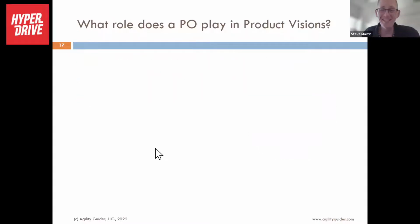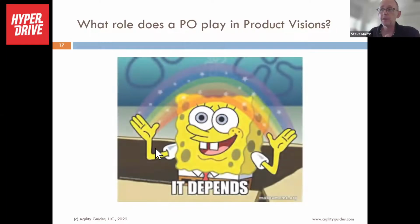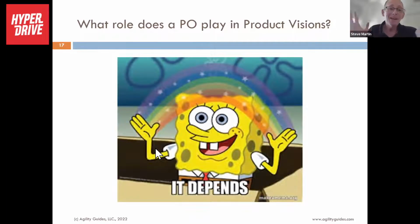The question I usually get right after that is, what role does a PO play in establishing a product vision? Well, in this case, it depends. I do have some additional references back at the end of the presentation. I'm going to be making this slide deck available to you.